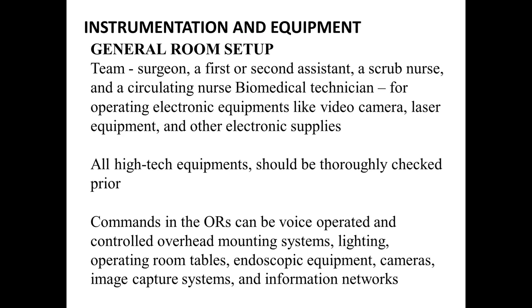What you need is a team, which has a surgeon, first and second assistants, a scrub nurse, a circulating nurse, and a biomedical technician, who's going to be taking care of the video camera and the laser equipment. The lasers are also there. Some high-tech equipment is there, and it has to be thoroughly checked prior.